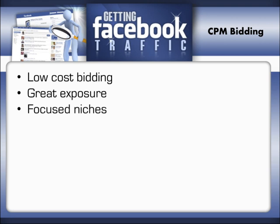If your niche is getting a lot of exposure and a lot of interest, and you can get that ad in front of the right people, the click-through rate on your ad can be phenomenal. And again, with the CPM model, that can be financially very beneficial to you because you pay the same rate for those 1,000 impressions regardless of how many times people click on them.